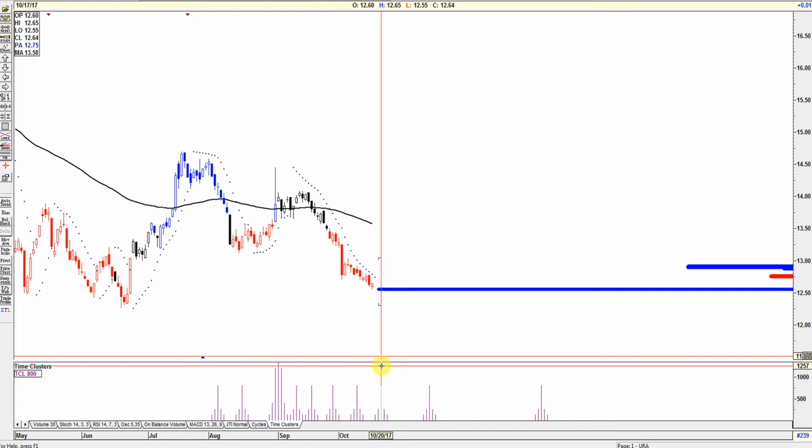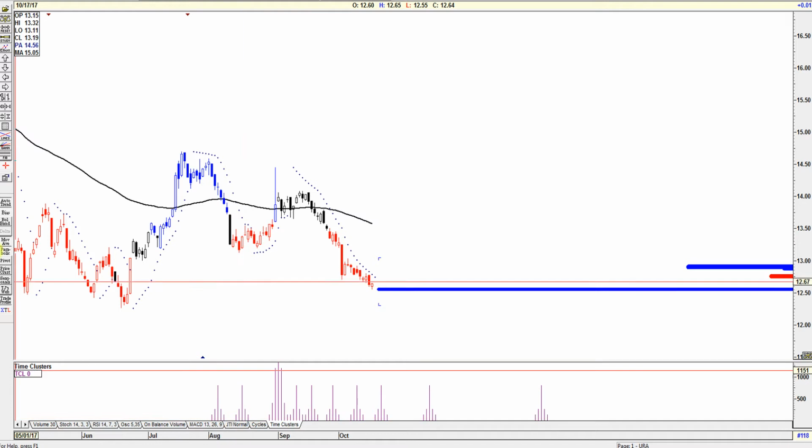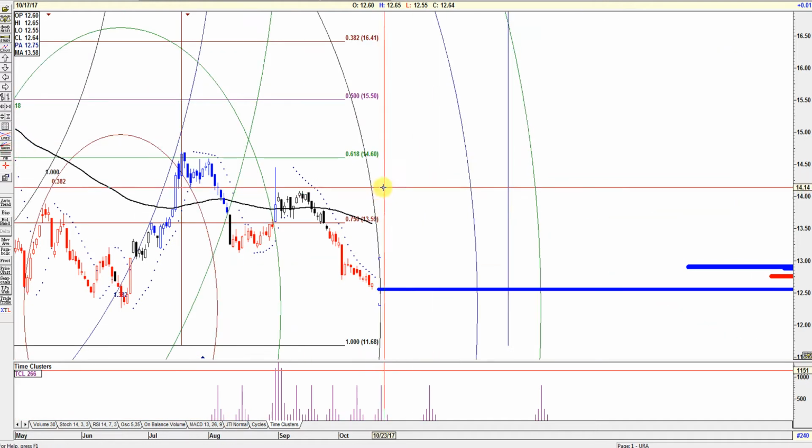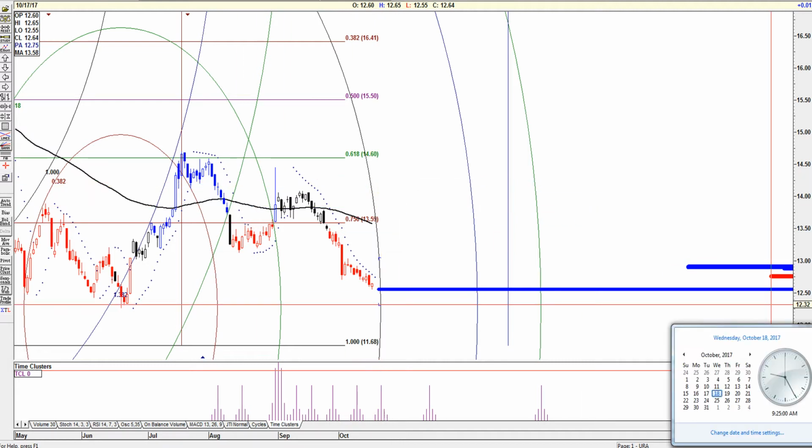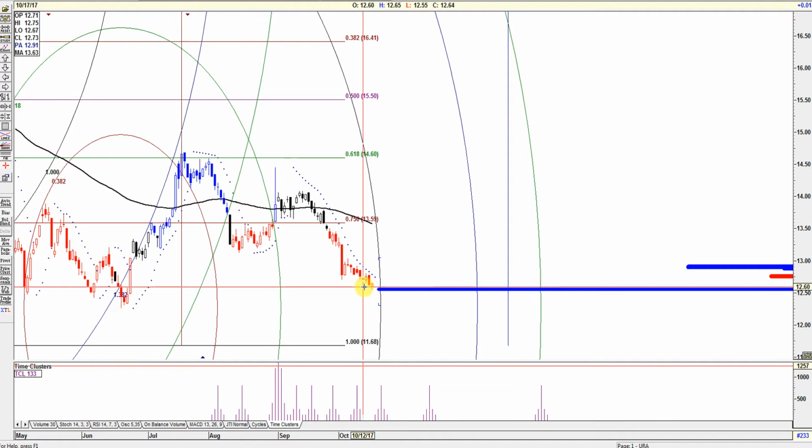Time clusters, something here, but nothing. 1020, same thing. So the time cluster lines up with my fib arcs, which is right there. So let's see what's going to happen. That's this Friday, right? Yep, this Friday. Let's see what's going to happen.